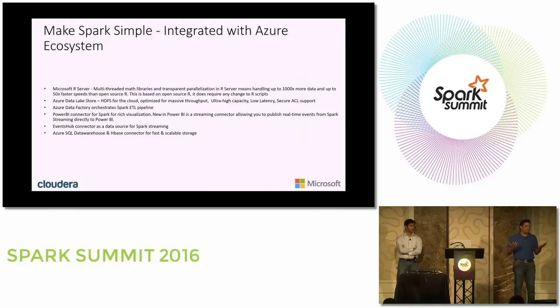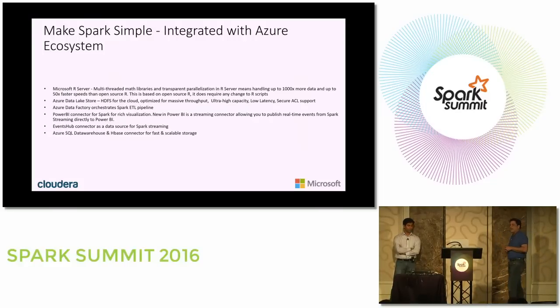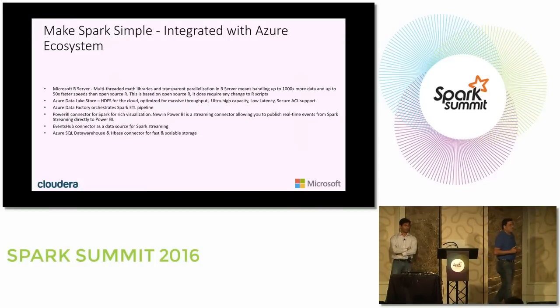If you go to our portal website, when you provision a Spark cluster, you have an option to have R provisioned with it. I think we are the unique cloud offering which has Hadoop for the cloud. What does it mean? We have the Data Lake Store where there's no limit to throughput. You can store petabytes of data, with no limit on size, low latency throughput guaranteed with remote storage, with security built in. That means you have Azure authentication, multi-user authentication, and access controls for your files.